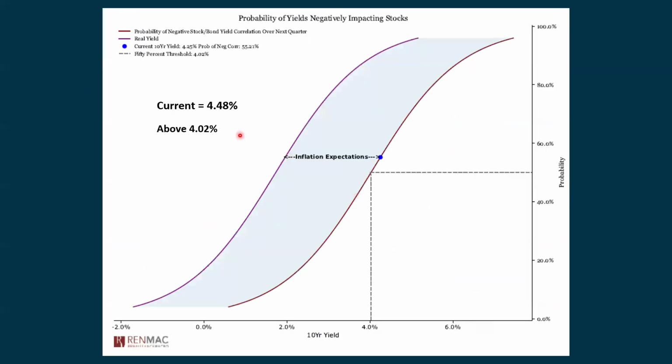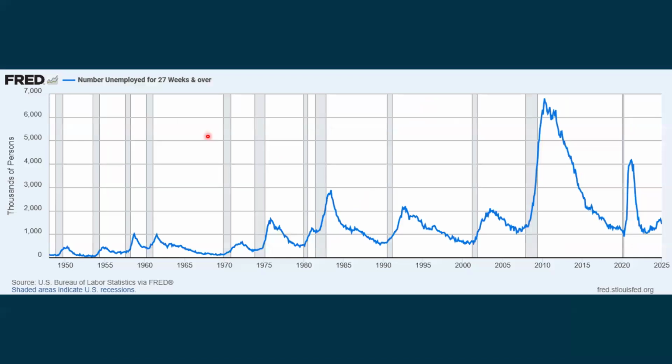Also, we're above that 4.02% level with the 10-year yield, according to RenMac. This was posted a long time ago, too, based on some research they did. That when we get above 4.02% with the 10-year yield, that's when it starts biting into corporate profits. And yeah, the companies are reporting their earnings, and a lot of them are beating their estimates. But in the bigger picture, the growth is slowing down, and it could be because of this rise in interest rates.